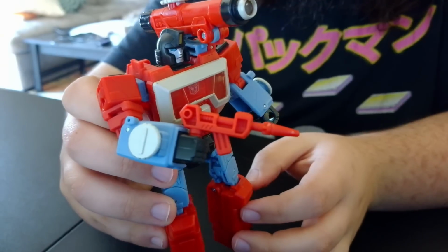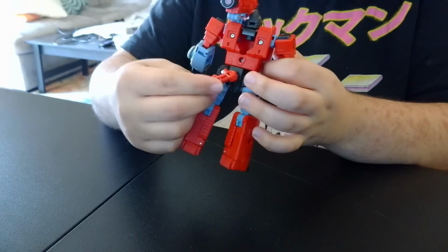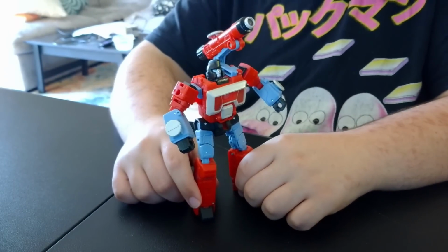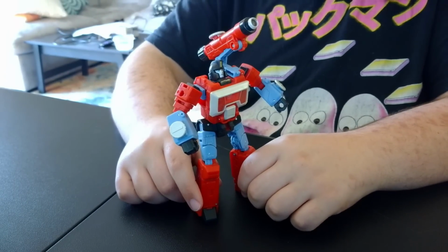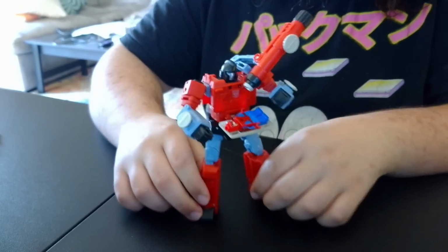His only accessory is this nice red blaster, though I find it a bit annoying there's no place to store it on his back. It's really fun to play with this figure since the magnifying glass is so posable. You could have him aim at the Decepticon Seekers no problem. I also like to open up his chest plate so he can examine things in robot mode.